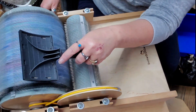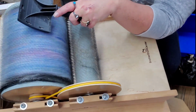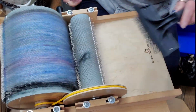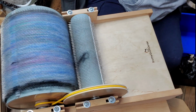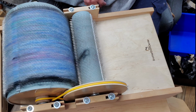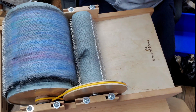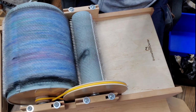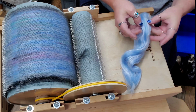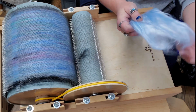This is where it gets tricky. Okay, good enough. I don't have it clamped down, so it's just going all over the place. Oh my goodness. Okay, who put the floor that far down there? All right, so here's our last one. This is our Winter Lake, I believe, with the silk and the merino.